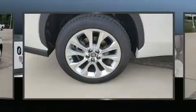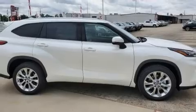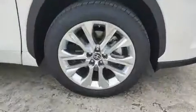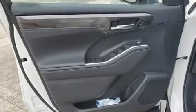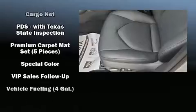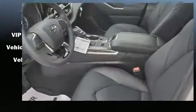Audio features include an AM/FM radio, steering wheel-mounted audio controls, and 11 speakers, yielding maximum audio versatility. Toyota also prioritized safety and security by including head curtain airbags, front side impact airbags, traction control, brake assist, a security system, and four-wheel disc brakes with ABS.